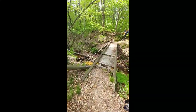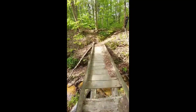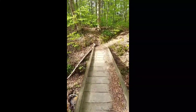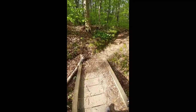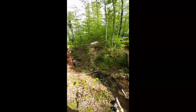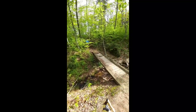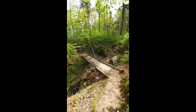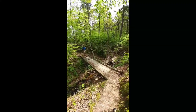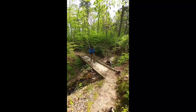So we've come across this bridge. A little sketchy looking here as I'm camcording, walking across. Hey, third time's charm, right? Came across this really sketchy bridge, and me and Josh crossed it just fine, so here goes Tim. Ooh, that's a little shaky.